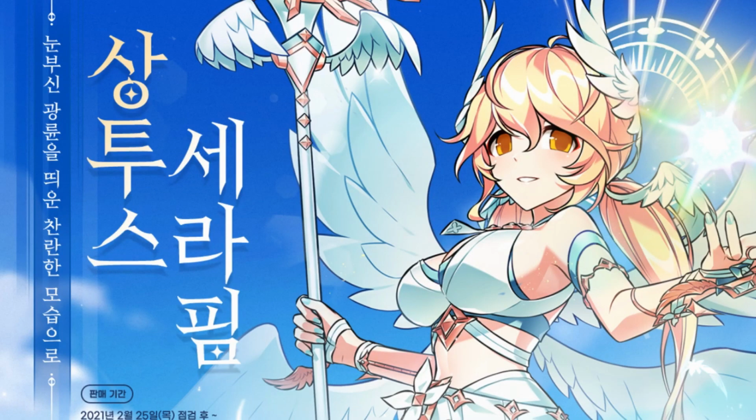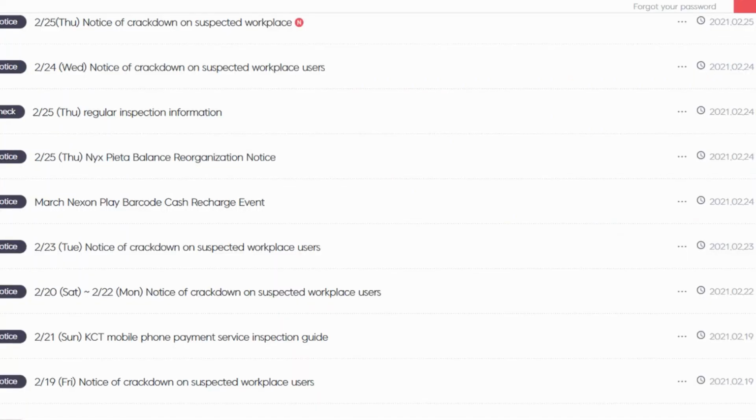A new ice burner dropped in KR. Check this out. New ice burner dropped in KR, replacing Wander Markin, one of the best sets in the game. So let's talk about it. Also, real quick, I do want to talk about something else they talked about in the update coming up.